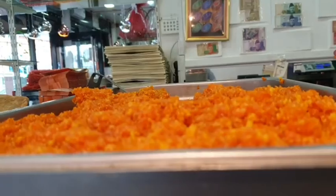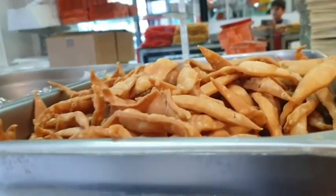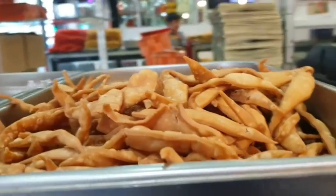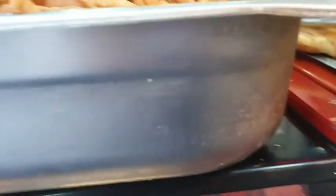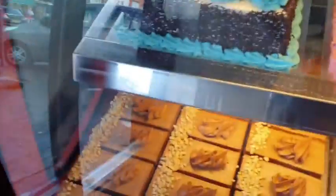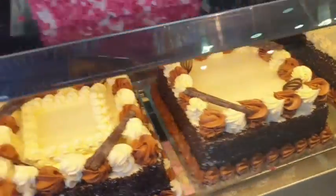Before I show the cakes, I have to show you this first. This is what we eat for breakfast with halwa puri. This is gulamas. These are namak thing. What's that namak thing? I don't know what this is. Then, these are a bit like mitais. These are jalebis. And these are cakes. So they are cakes. There's vanilla cakes. There's fresh cream cakes. And even chocolate cakes as well.